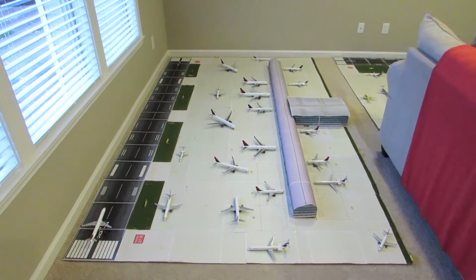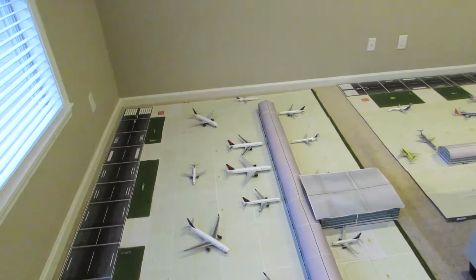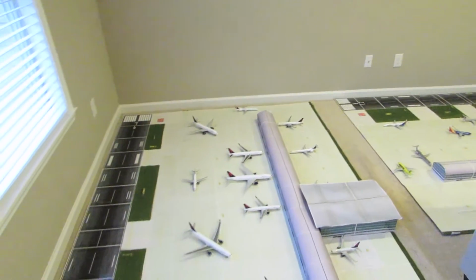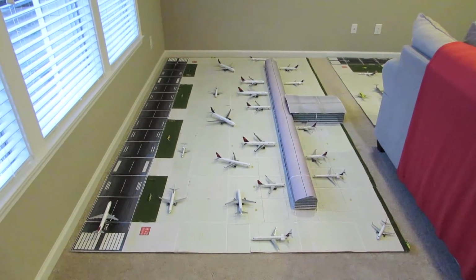But I did get a new camera. It's currently on the way, but it has amazing quality. If you are interested, I bought the Panasonic Lumix G7. So look out for much higher quality videos, possibly 4K videos to come in the future. So anyway, let's get started with the airport update.